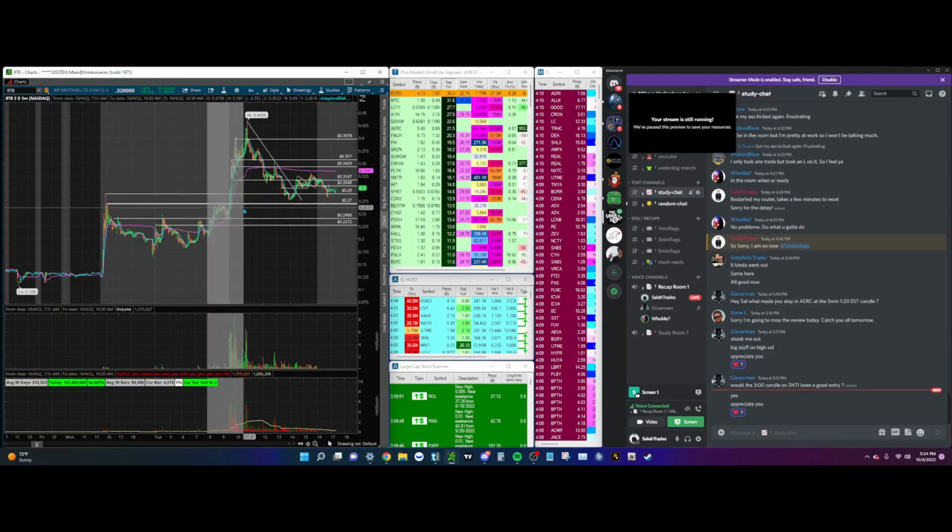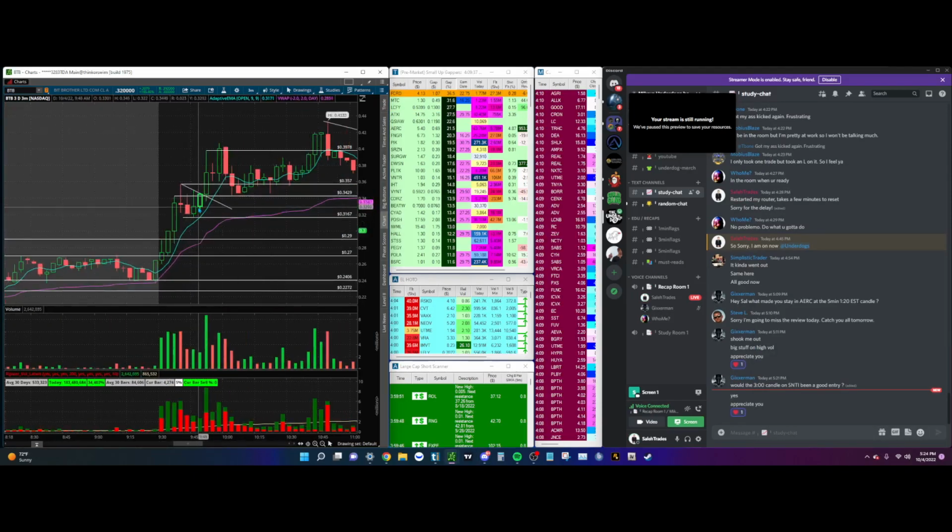So I jumped in and I took entry, but on the 3 it was just a wick. Yeah, a lot of wicks to the upside, a lot of sellers on it. So I jumped in at the end of 7:44 as this candle was breaking to the upside, and I just exited on that same candle.